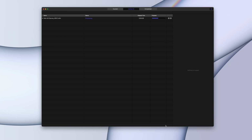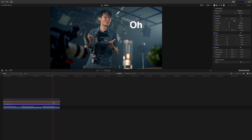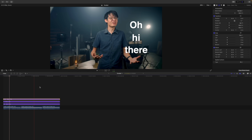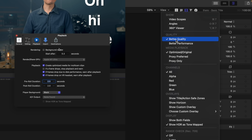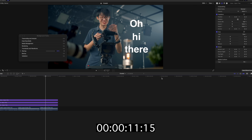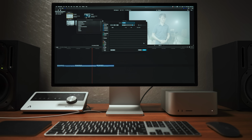As an appetizer, transcoding a 5-minute 4K HEVC clip into ProRes 422 takes only 10 seconds. Now let's turn the heat up. In FCP, I've got a 1-minute 4K timeline with heavy color grading and a few layers of text on top. Scrubbing through it is smooth as ever, and playback is instant without any dropped frames. By the way, I've intentionally disabled background rendering, and the preview is set to better quality. Exporting this took 12 seconds, and just for the heck of it, this is how long it takes to export the same timeline when I disable the color grading and text.